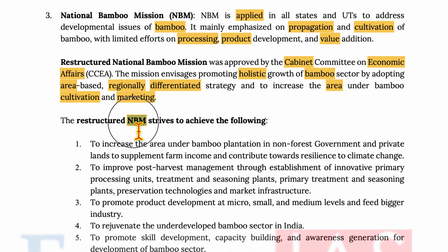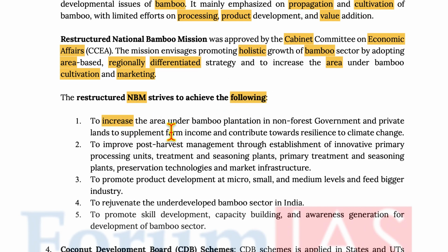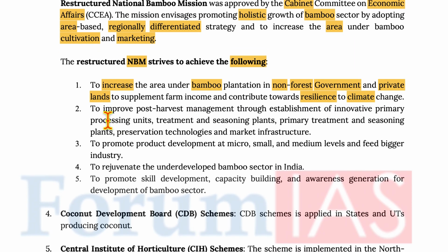Now, the restructured National Bamboo Mission strives to achieve the following. It wants to increase the area under bamboo plantation in non-forest, government and private land to supplement farm income and contribute towards resilience to climate change. Now, it wants to improve post-harvest management through establishment of innovative primary processing units, treatment and seasoning plants, preservation technologies, and market infrastructure.